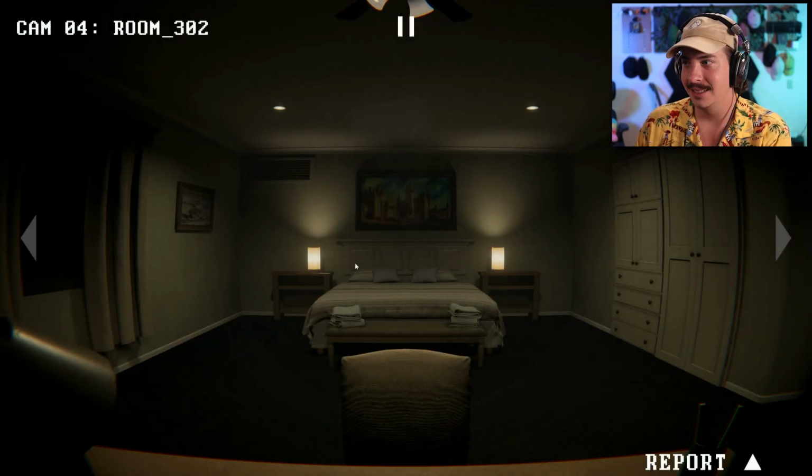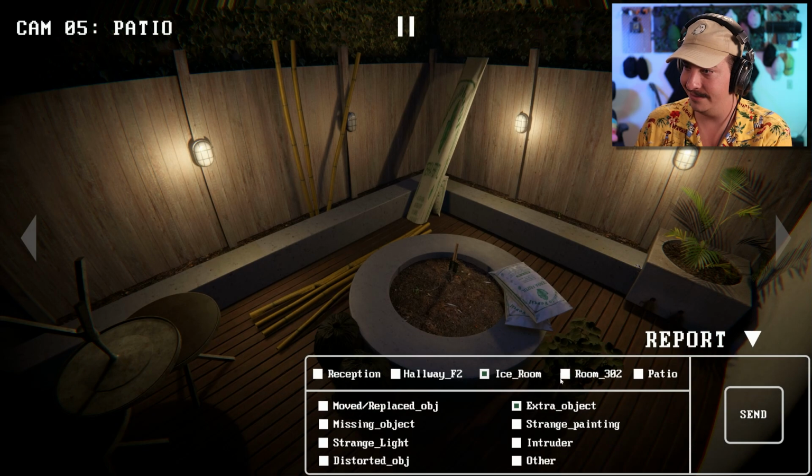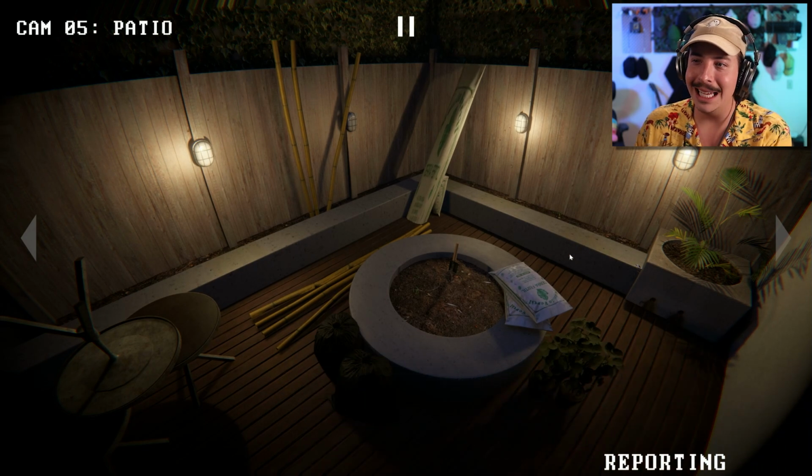Perfect. This room is still making me very uncomfortable, very nervous. It's making a W. That's a good way to remember it. Hello. Please stop distorting. Please stop it. Please go away.